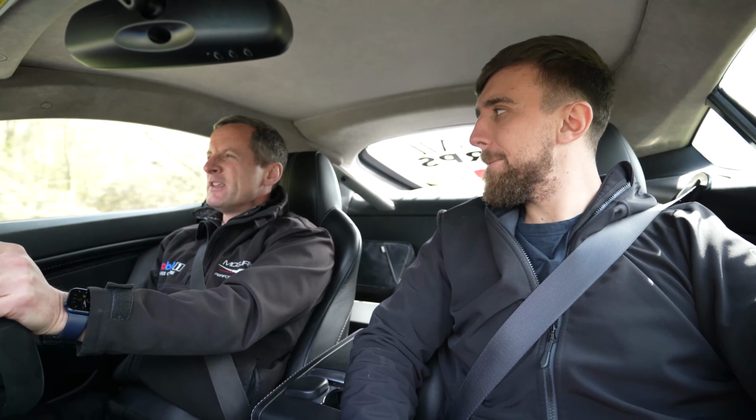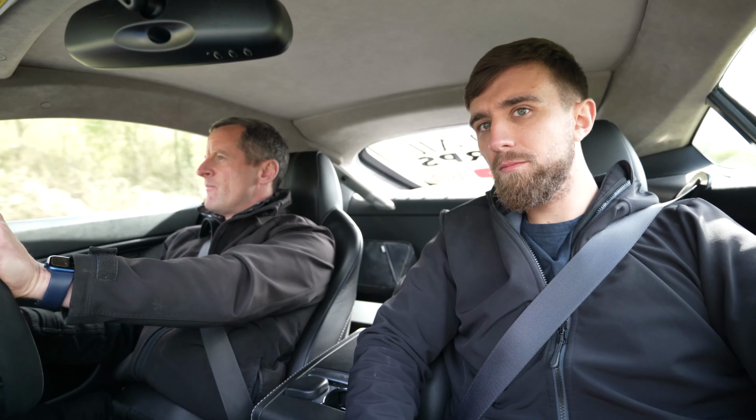I actually just gave that a good scrub out, because where I've been maintaining it and moving it with dirty hands, it was full of grime. We do that too. Andy, who looks after our detailing, has got a really good technique with it, and it makes them a lot newer again. It's a nice interior, isn't it?